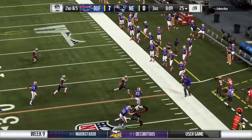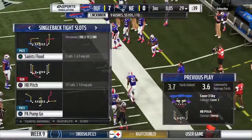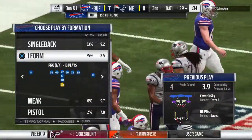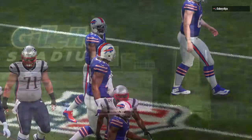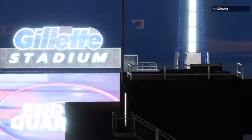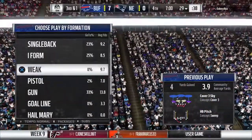Exactly. They run it with McKinnon. So a nice job to break the one tackle, but not much daylight after that as he's brought down. It'll be a pickup of 4, and it winds us down to the end of the third quarter. Back now in Foxborough. It's the Bills with a lead and the football here to begin the fourth quarter.